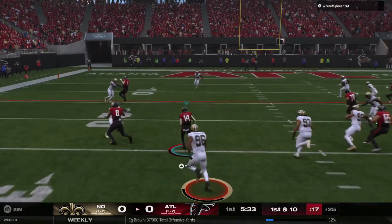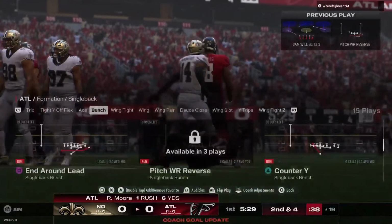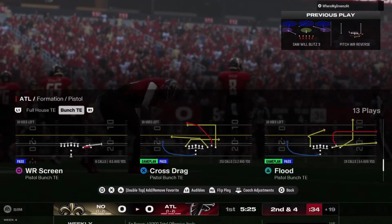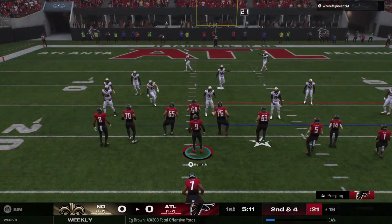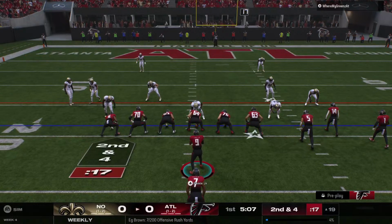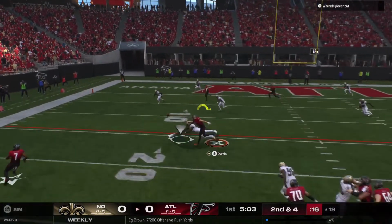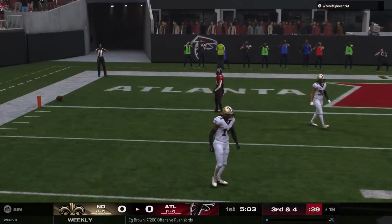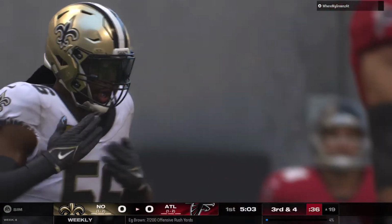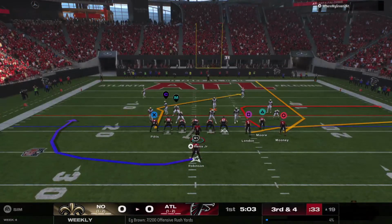Wideouts getting involved in the ground game, and the reverse call pays off. Some decent yardage before he's brought down. Well, I know this: this staff loves the athleticism and versatility he brings to the offense, not only as a receiver, but as someone who can take occasional carries and turn them into good yards. And this one too far in front of him. It's incomplete, that throw intended for Drake London. And now they need to get 4 on 3rd down.